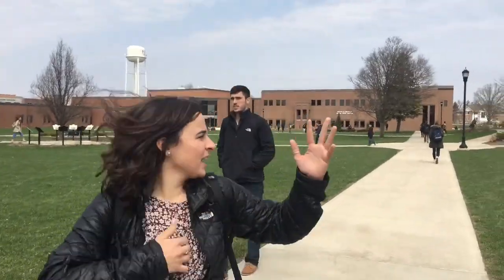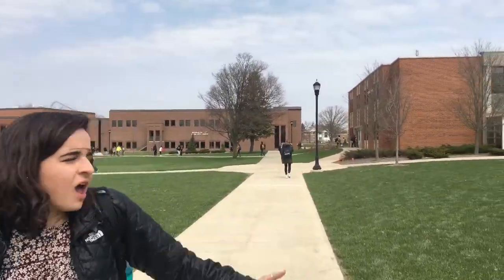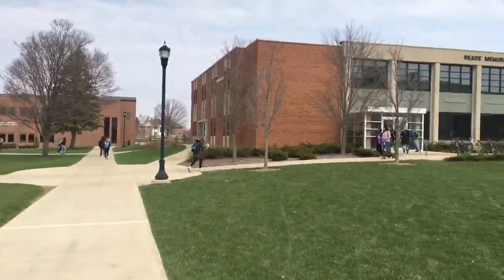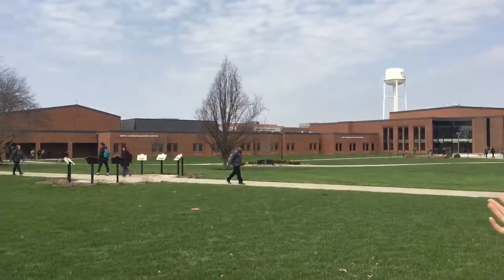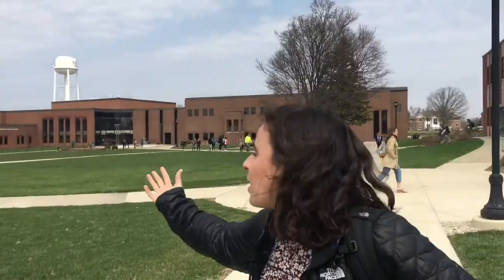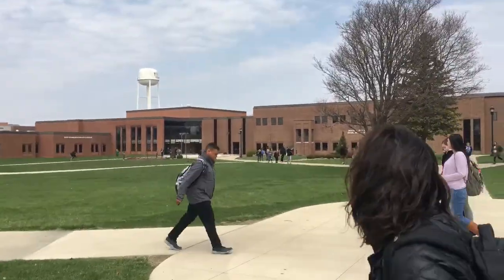Right to our left is the Reed Center. This is where all the humanities are. Your right, my left. To my right, your left, we have the Smith Herbertson Music Center, as well as the Rough Communication Center and the Modelli Metcalf Art and Visual Center.